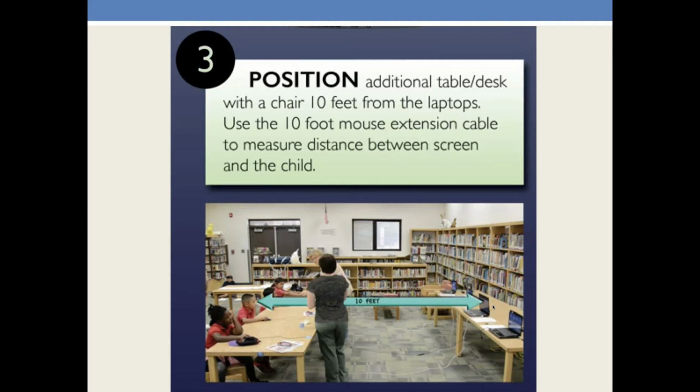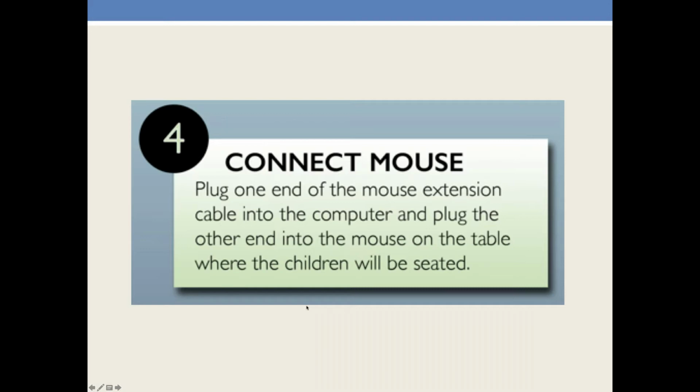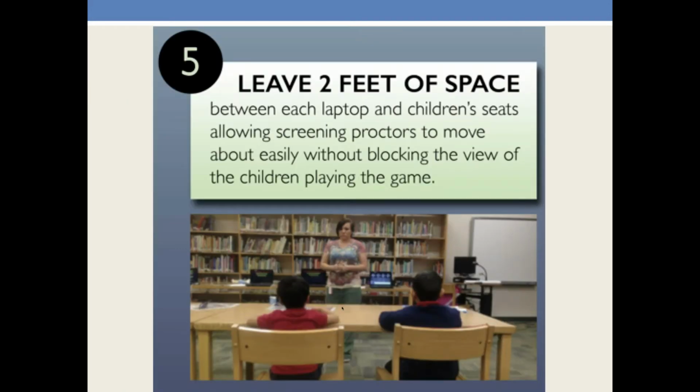Position the tables and the computers in such a way that there's exactly 10 feet. Even if the child leans in a little bit, 5, 6 inches, that's not going to affect the accuracy of the test. But we want to start out at 10 feet. Connect the mouse to that cable like we talked about. This is kind of important. We want to make sure that the space between children is at least 2 feet. That way our proctor has an egress between the children where he or she is not going to block the view of this child or this child to their respective computer screens.